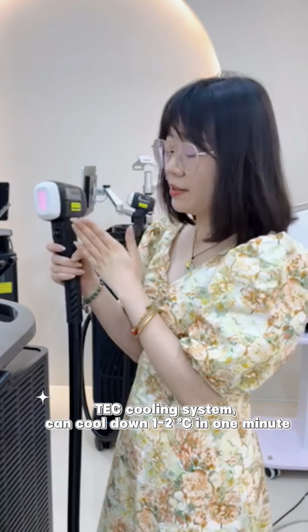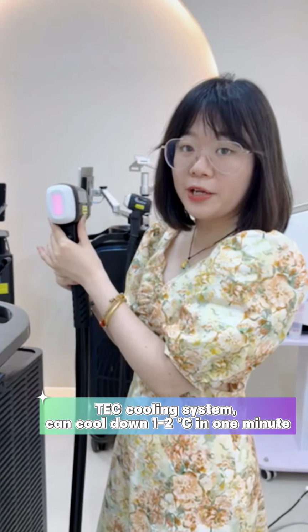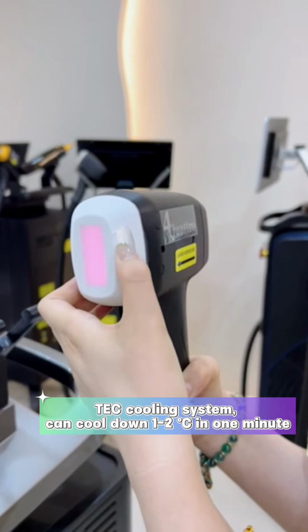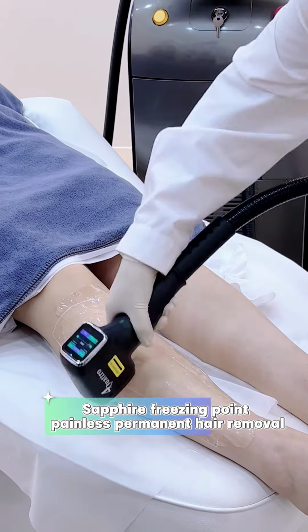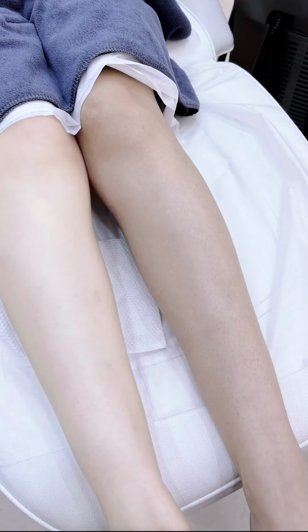Excellent cooling effect is also the highlight of this machine. TC cooling system can cool down 1 to 2 degrees in 1 minute. Sapphire freezing point, painless permanent hair removal, providing customers with a comfortable treatment experience and improving customer reputation.